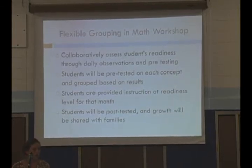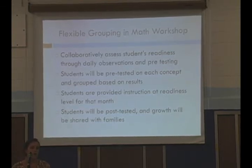Those students will be pre-tested on each concept and grouped based upon the results of the pre-test. The students are provided instruction at their just right level, so again, they can feel success at their readiness level, and they will also be challenged if they are ready for that next concept. The students will be post-tested at the end of our instruction, and the growth will be shared with families and the students so they can see how well they did on that certain skill.